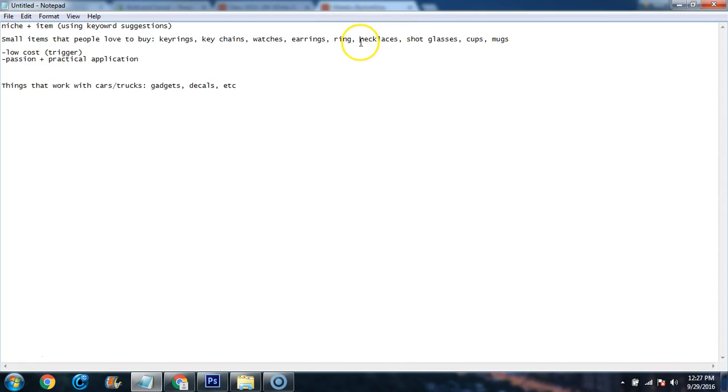Necklaces, rings, bracelets should be in here too. I got bracelets for people. I got a bracelet for my girl in Dublin. These are the types of things that people buy because they use them. And if they can represent a passion with something that's a practical application, that's a great item, especially if it's low cost. The types of things that people are going to see, and it's going to have that "oh, that's so cool" factor that they're going to see and want. That's what I mean by passion.